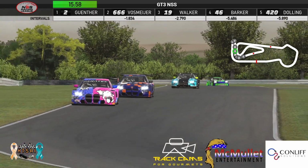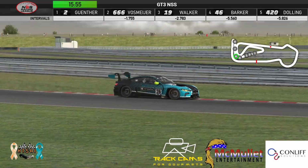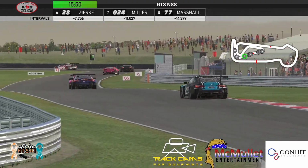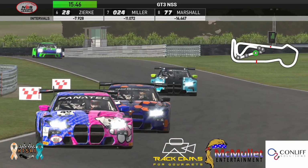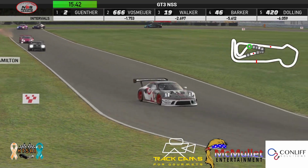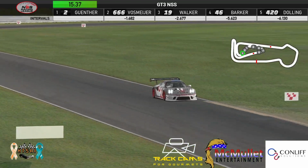Dolling still though right in the tire tracks, and look not far behind. We talked about him earlier. Simon Zierk is closing that gap. Meanwhile, Max Gunther out front continues to extend the lead. In fact, he just set the fastest lap of the day.